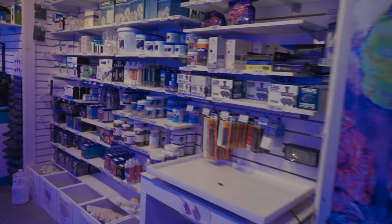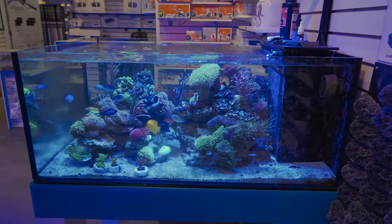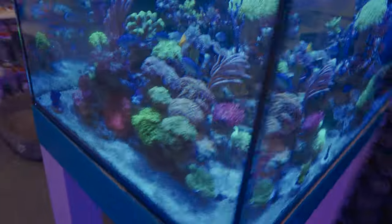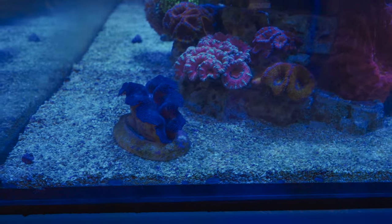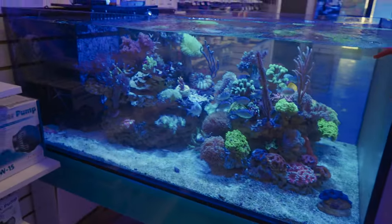So let's go back towards the counter. There's another peninsula tank here. Look at that, lots of torches, lots of euphyllia. Just looks phenomenal. Nice little clam. I've never had success with small clams, but clearly you can, if you know what you're doing. Taking a look at it from the other side.